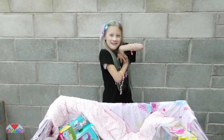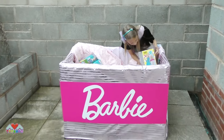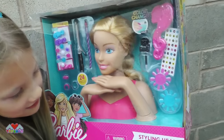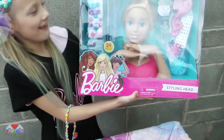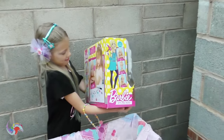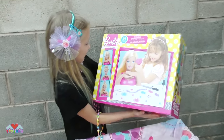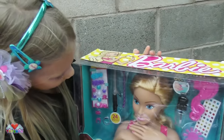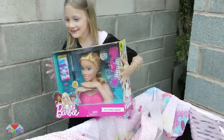Let's see what else is in the beautiful magical box. Wow, look at this big doll. You can customize her. It's the style head. It's got a bit of rain on, hasn't it? Because it rained on us. Sorry about that, guys. And you can create hair. What do you think about this, guys? It looks so funny. And you can do the hairstyle. She looks beautiful. It's very, very pretty. I can't wait to open this later, guys.